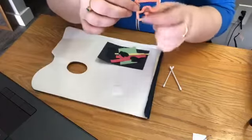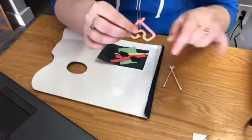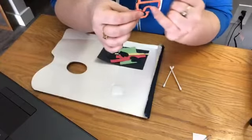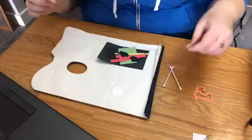breathing apparatus. This is actually a snorkel, but we can imagine it going all the way back to the oxygen tank. If you're doing this and cutting it out of my template, I don't suggest cutting out the inside of this snorkel mask, so you can draw onto it with your eyes, or you can paste in pictures of your eyes.